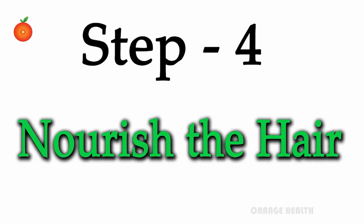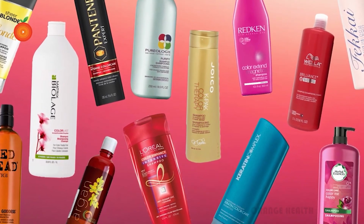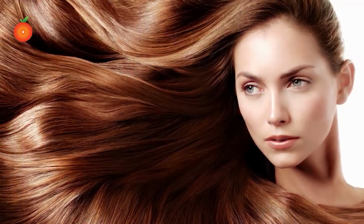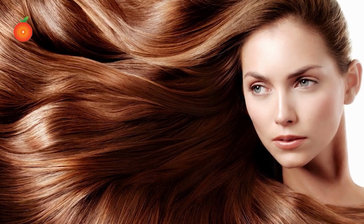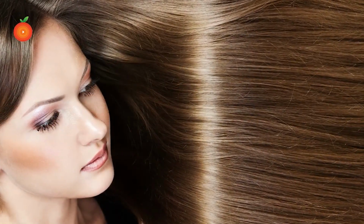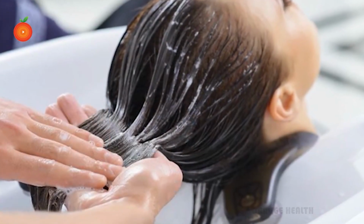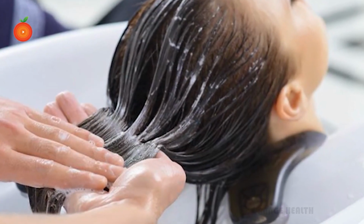The fourth and the last step is to nourish the hair properly. There are days when you neither feel like shampooing nor oiling. Those days, you can choose to nourish the hair using a mild hair cream. A good hair cream will help you keep the hair bouncy and fresh. With these routines followed, be ready to get lovely, bouncy and beautiful hair.